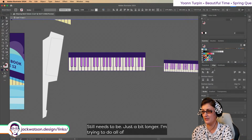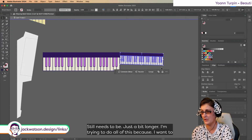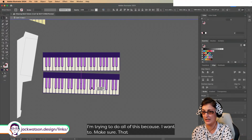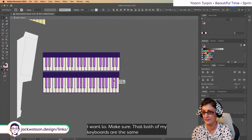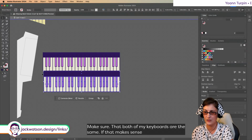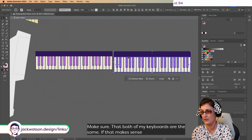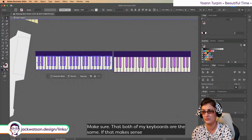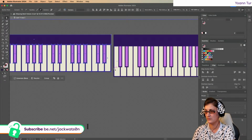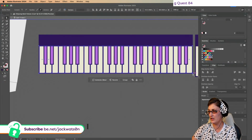I'm trying to do all of this because I want to make sure that both of my keyboards are the same, if that makes sense. What are you doing? Stop snapping at random things. There we go. I'm also gonna round the corners, things like that, before we get on with it.